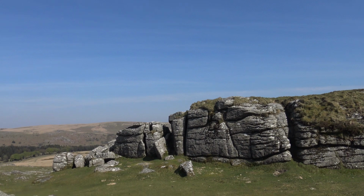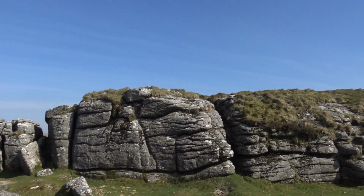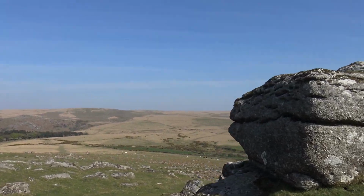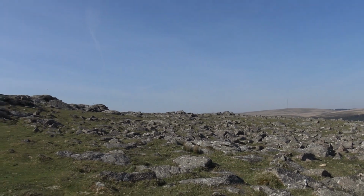Let's go anti-clockwise around the top. This is a mound with grass on it. Fairly easy routes through the, I read somewhere that this mess of granite strewn around the place from Dartmoor's volcanic past is called clitter. Like clutter and litter. I don't know, it sounds really odd, but that's what it is. The routes through it aren't too bad.